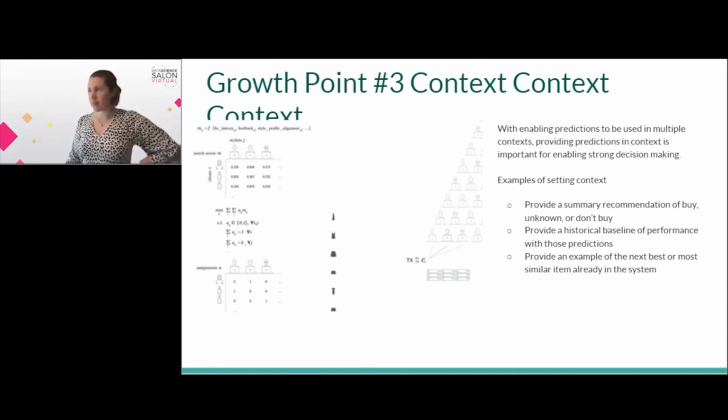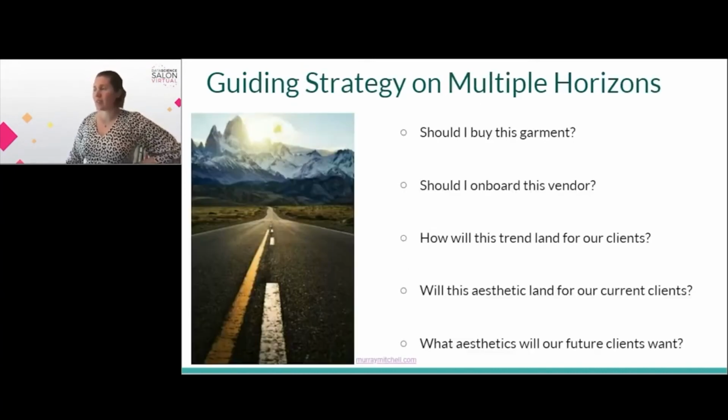And so that's where context matters, is that if you can provide the context for, I'm predicting that the performance of this style in this business context will be X. And by the way, that's the best we've ever seen. That helps inform different types of decision making. And so the different horizons that this tool is actually used to help make decisions on is the base one that it was built for of should I buy this garment or style? Now, if you can run this for one style, you can run this for 50, you can run this for 100. And then when you can upload 50 to 100, then you can look at, should I onboard this vendor? Does this vendor have a catalog where significant parts of this catalog are going to resonate with our market?